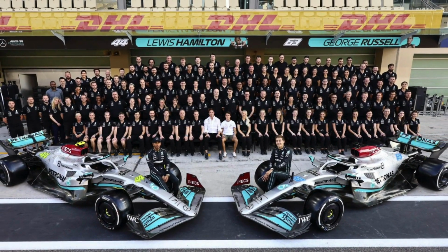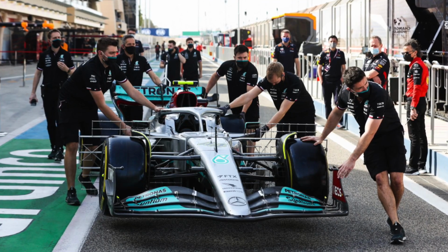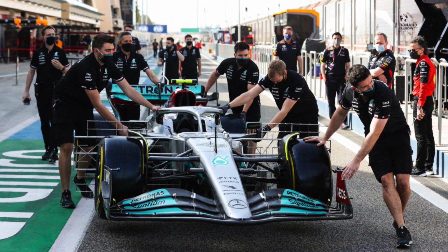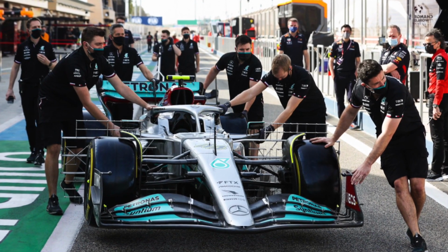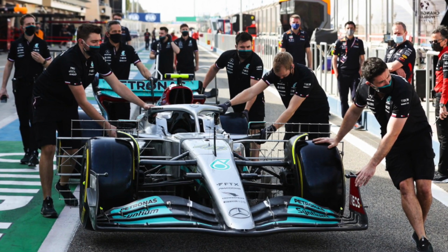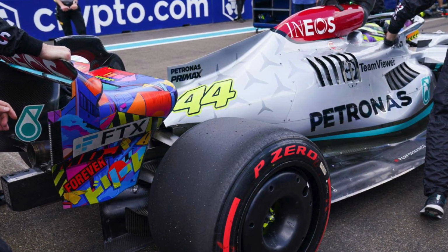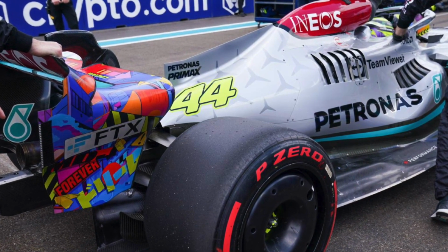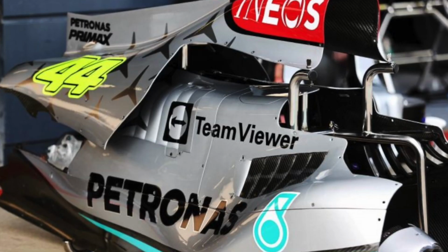All the while, Mercedes simulations were telling it that if it could sort the porpoising, its car was capable of being significantly faster than Ferrari and Red Bull. This made the team incredibly reluctant to let go of the choices it had made with the W13. A competitive Spanish GP weekend with a major upgrade package tricked Mercedes into thinking it had made a massive breakthrough, so the team only realized how badly it had gone wrong for this year in June.